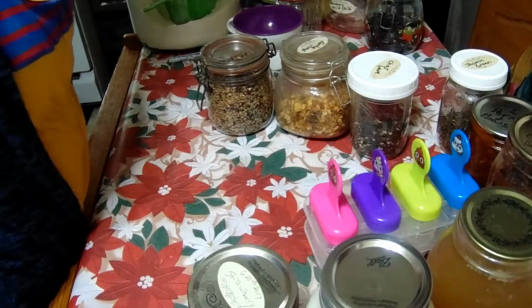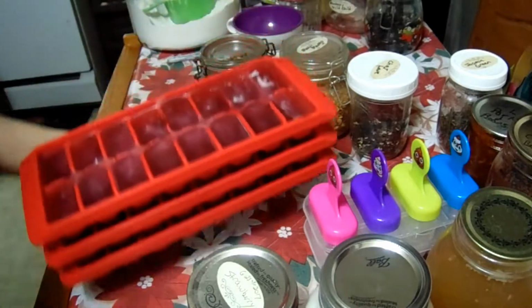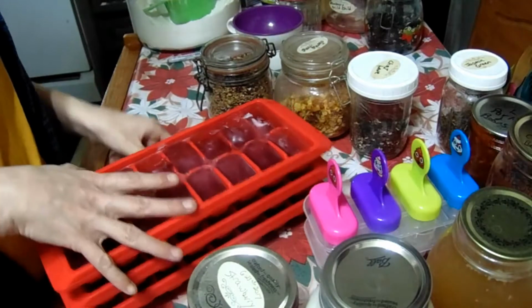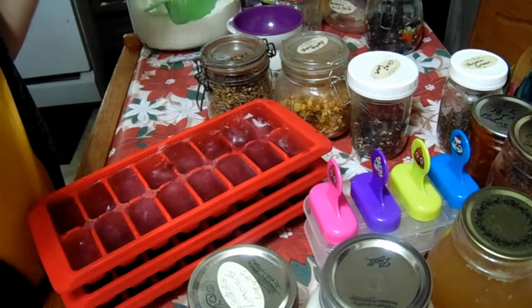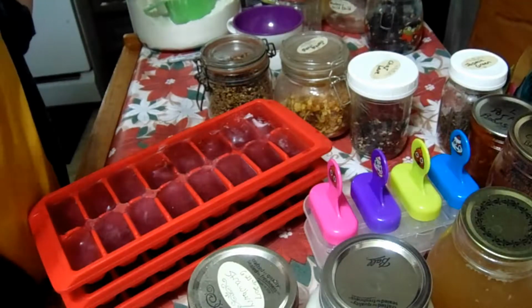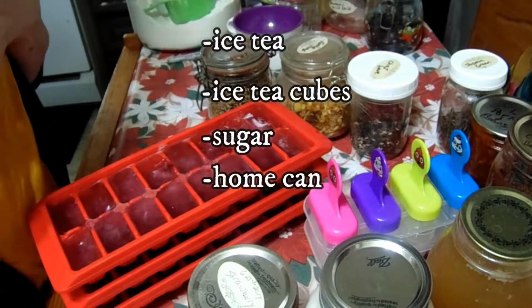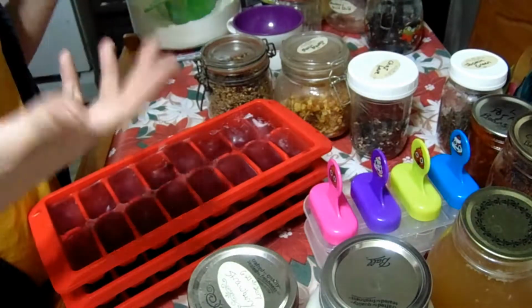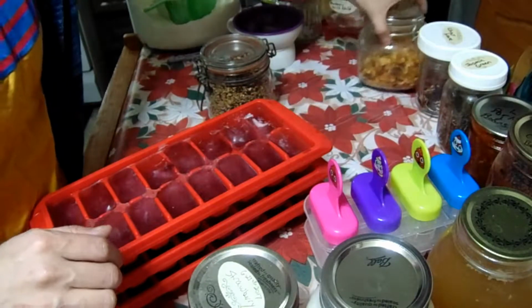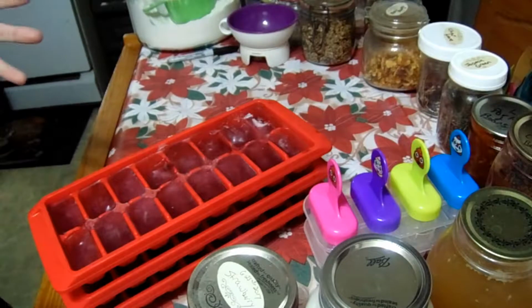Now I make iced tea for my kids. I also make my own iced tea cubes. And then that's what my kids drink. I put the iced tea cubes in. I make up iced tea. I mix the iced tea cubes, a little bit of sugar, and some of my home canned juice together. And my kids have drinks. Less sugar, less preservatives, less artificial junk going in my kids.